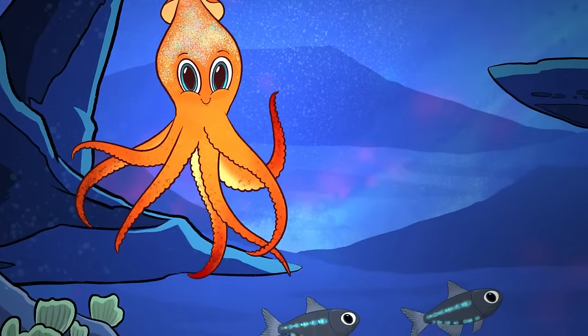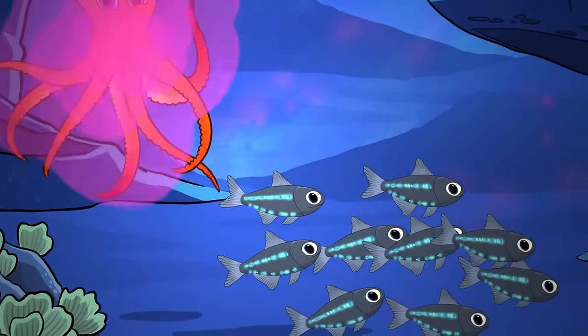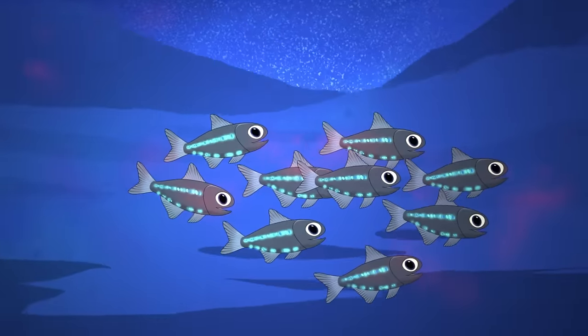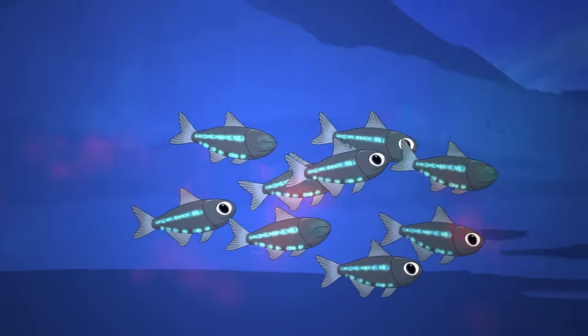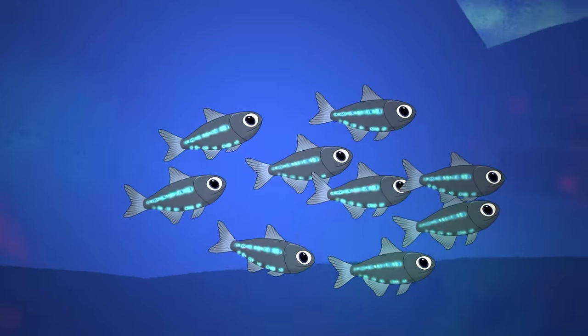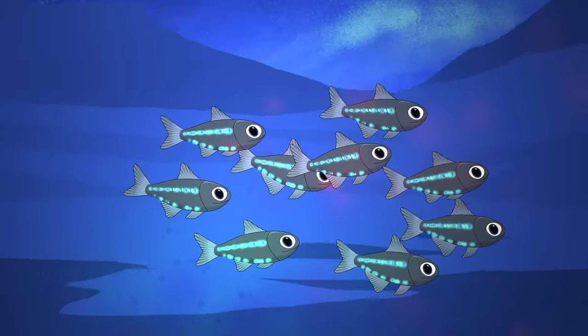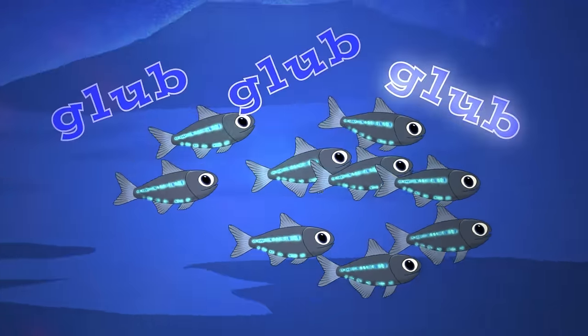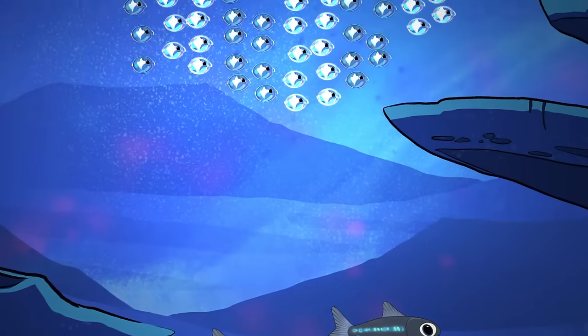Bioluminescence. How very cool, a lanternfish. Glub, glub, glub. With silvery scales and really big round eyes. They have lights on their belly, their head and their tail. It's a lanternfish.